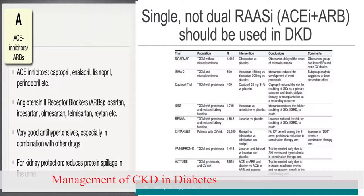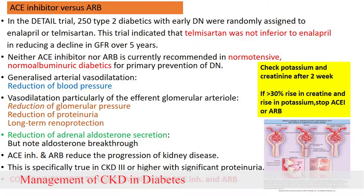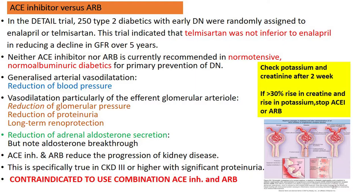So to summarize, the ACEI and ARB are good, but you use ACEI and ARB if patient has albuminuria. If normal albuminuria, they don't recommend ACEI and ARB. So mainly they are good, but if you use the ACEI and ARB, you check potassium, you check creatinine after 2 weeks. If more than 30% rise in creatinine and rise in potassium, please stop ACEI and ARB.